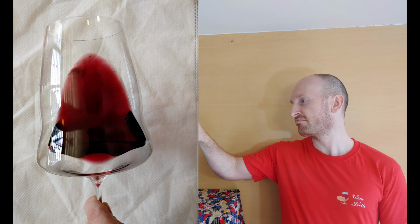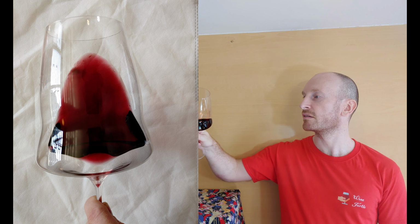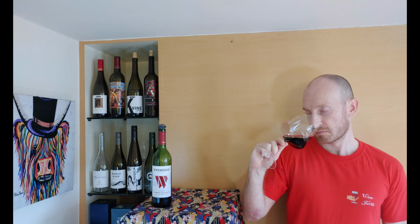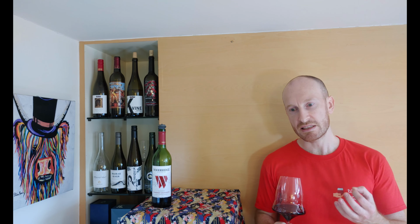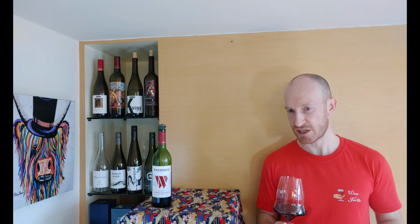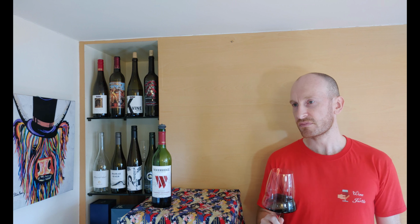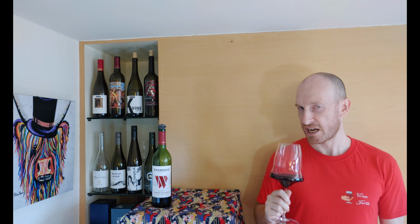It's a deep purple. Looks rather full-bodied. There's black cherry and plum, and then I'm gonna say raspberry jam. It smells like a raspberry jam my gran used to make me as a child. A kind of a sweet raspberry, not a fresh raspberry, and a little bit of oak there. But yeah, it does smell a bit sweet. Jammy.